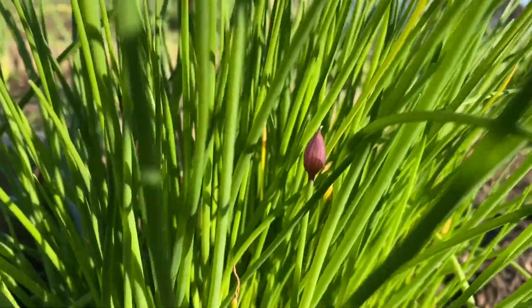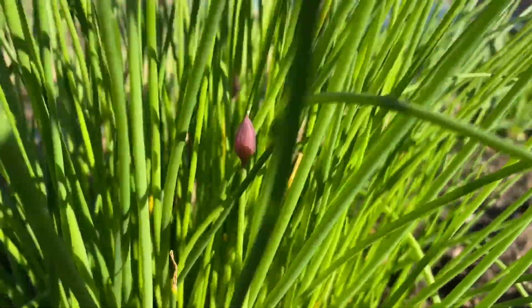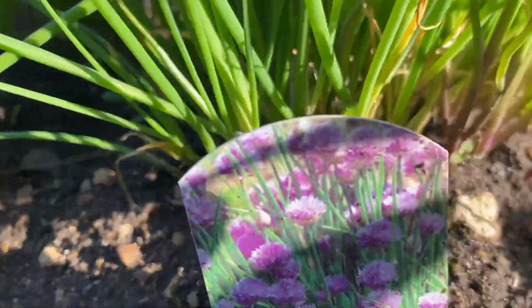So as you can see, chives here starting to develop some flower buds, which is going to be lovely. So we'll get nice purple flowers like that.